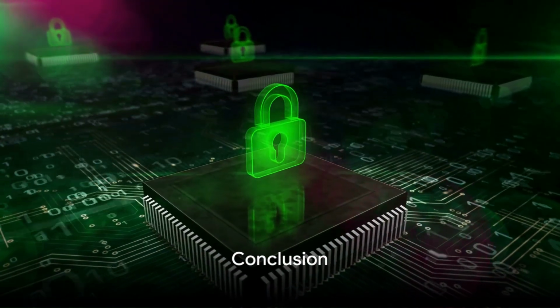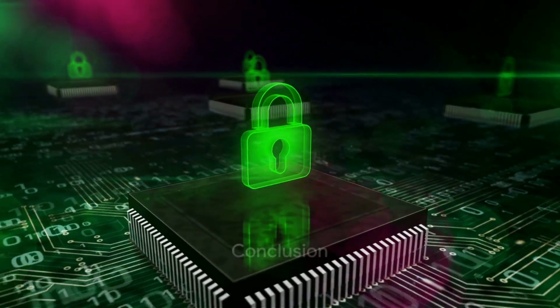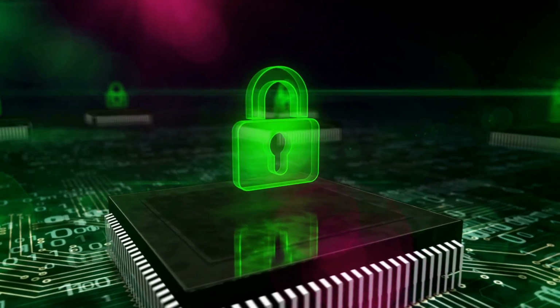Remember, implementing these cybersecurity tips will help you level up your security game and protect your online presence.